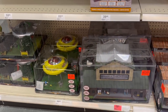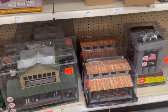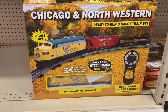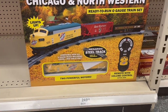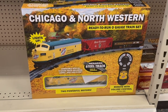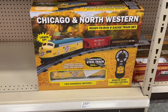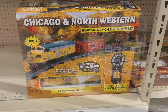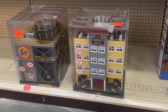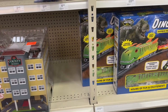On the bottom shelf are a few more buildings that Menards has been offering for several years now. They also have a few complete train sets. $249 still seems like a lot to me for one locomotive, two cars, some track, and the remote. But with the 11% rebate, I guess you still get about $25 off of that. A few more buildings, one that's even on clearance. And then I saw this.